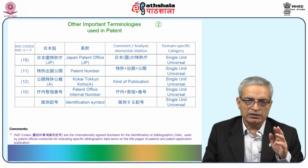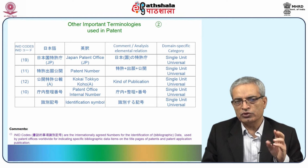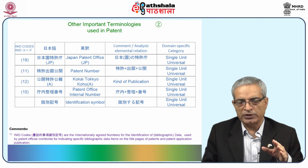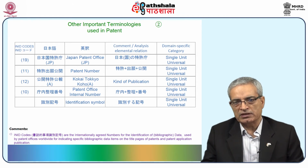Let's see some other important terminology. The first one, on the top, is Nihonkoku Tokyocho. Nihonkoku is Japan and Tokyocho is the patent office, and this word is available as it is a proper noun. So it comes as a single unit and is universal. Next is Tokyo Shitsugan Kokai.